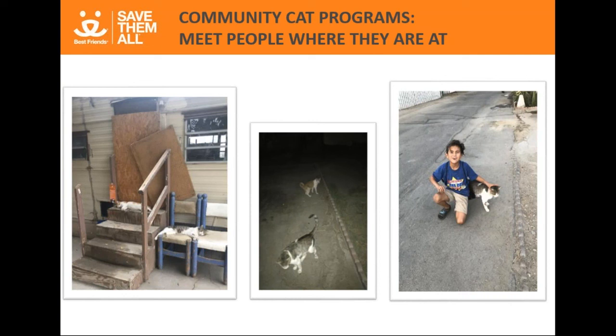Years ago, I probably would have felt like I needed to take this cat and put him into a home because he was so friendly. But now I hate to think what message I would have sent to this young boy if I had decided that he didn't deserve to have his cat back because it made him so happy to see him.